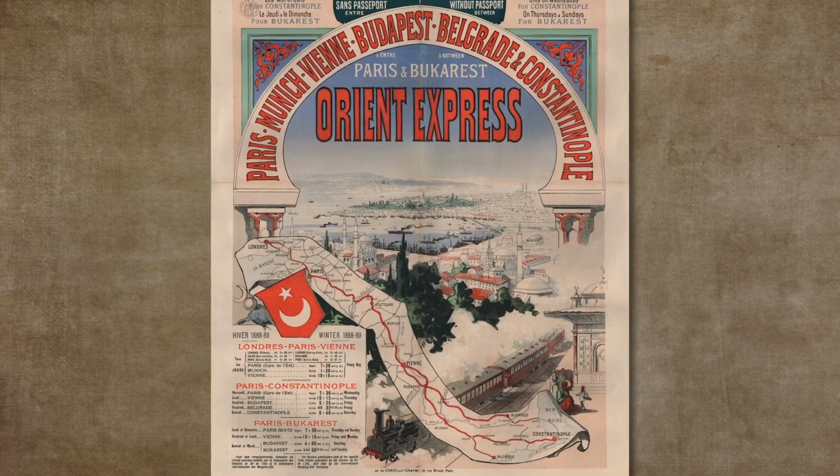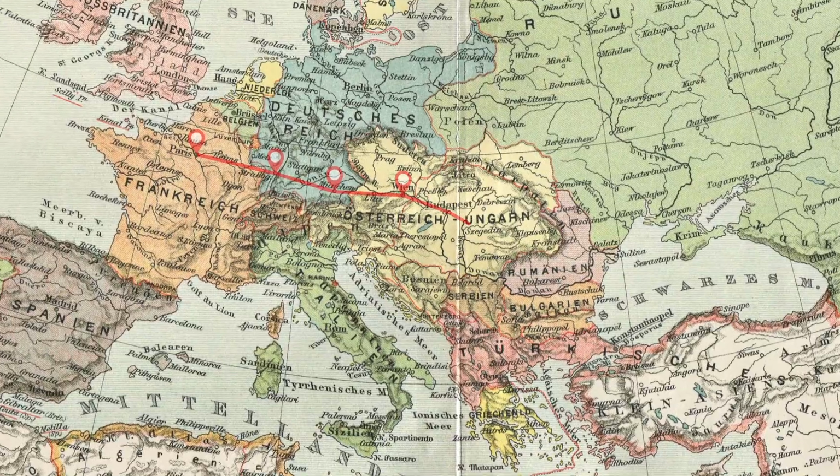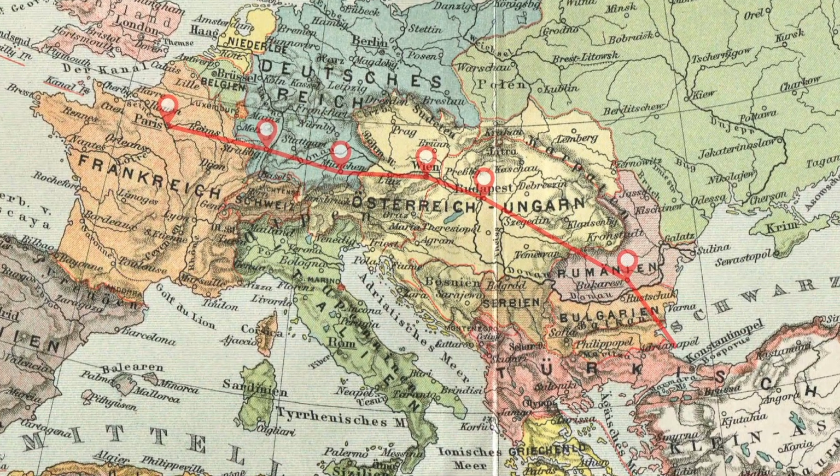First running in 1883, the route starts in Paris, calling through Strasbourg, Munich, Vienna, Budapest and Bucharest before arriving in Istanbul. This historic train ceased serving Istanbul in 1977 and stopped running altogether in 2009.